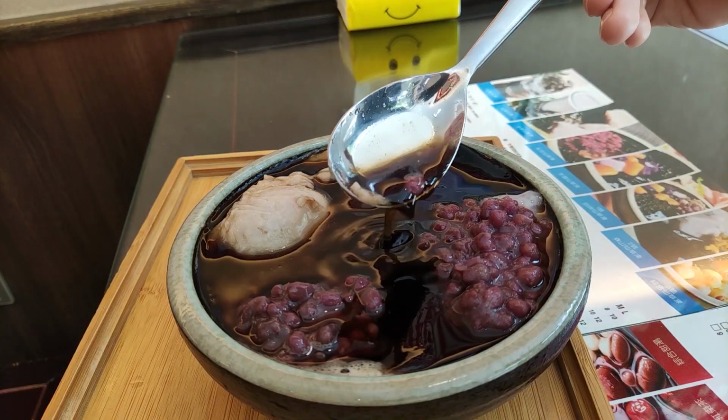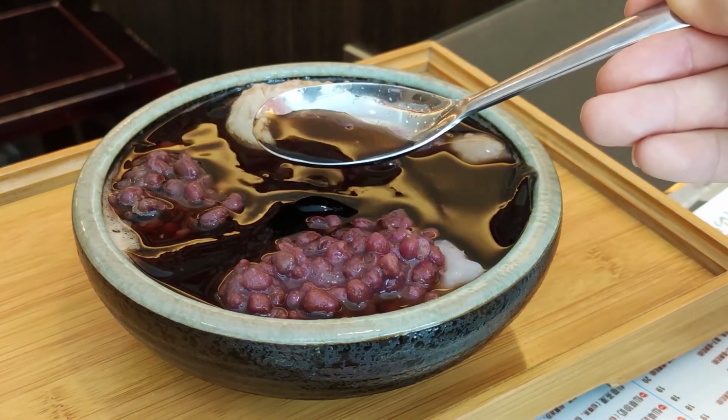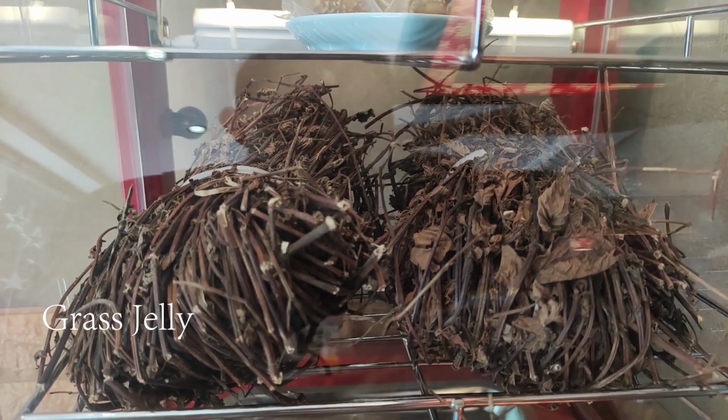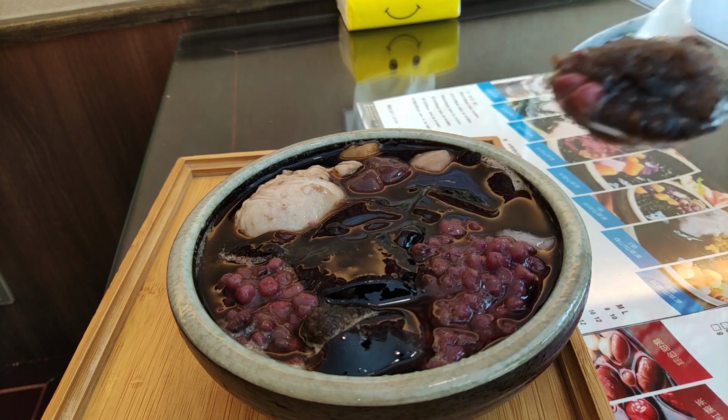Let's have a try. We'll start with the sip of the grass jelly juice. Oh, that's the taste. Sweet, but it has sort of a medicinal, herbal kind of taste. And it just really cools you down. Really, really nice sweetness. Shave the ice of the 仙草 juice. Oh, ice cold, ice cold.